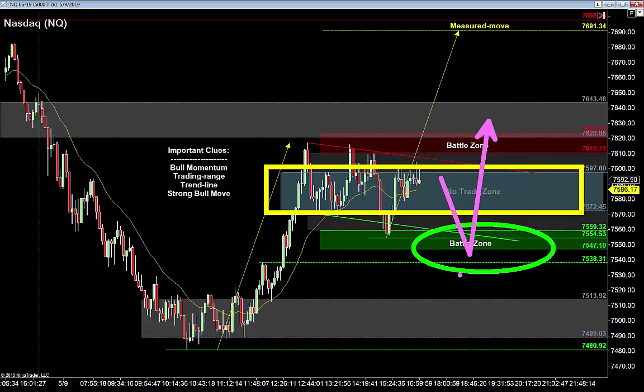Now, here's where it is a little bit different, and that is we have some falling resistance. Why is falling resistance important? We're going to talk about that tonight on this newsletter video because it really tells me which patterns are going to work best and which patterns I really need to stay away from. So we'll talk about that in a moment.